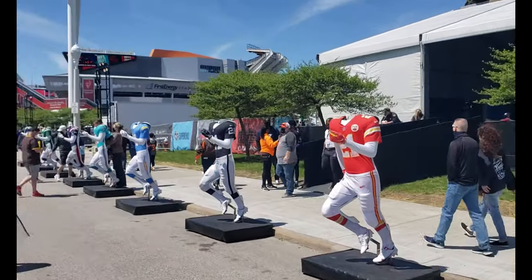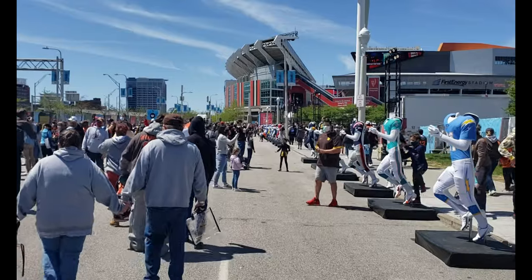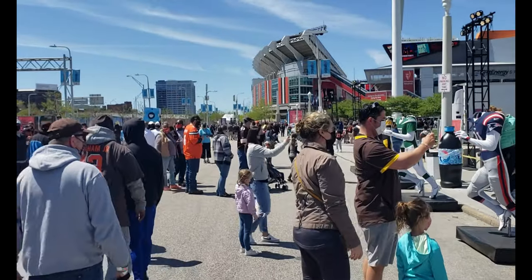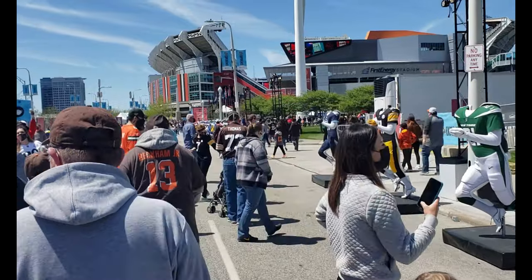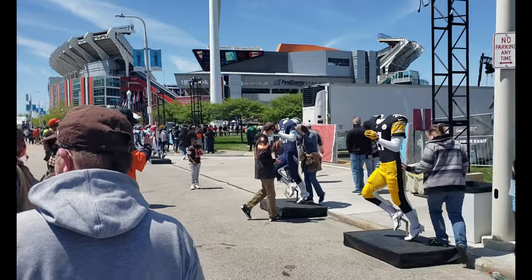I'll get them out of the way. All you're doing is taking a picture of them. Get them on the way out. Yeah, take a picture. There you go. I love the draft. That's the best number. Right there. Get the main part of that number. Do you want to do that? Uh-oh. There's the Steelers jersey.